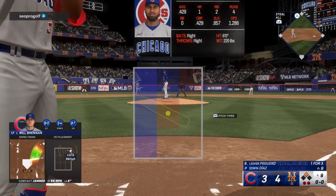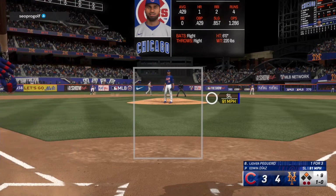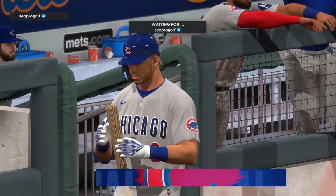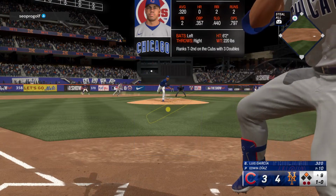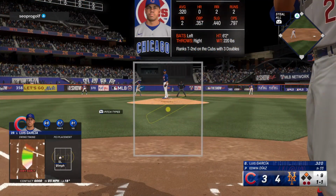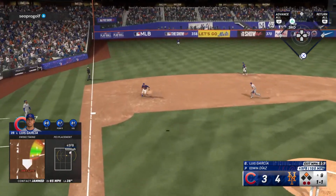And up next for Chicago, Liover Peguero. Oh, that's just out. Looks like it'll be a pinch hitter, Luis Garcia. A critical at bat in this game for him. So the tying run at second. Pulled hard, but it's a foul ball. Well, comfortable or not, these are the situations closers seem to live for. I mean, you get into some hot water, a jam, tough spot, whatever you want to call it.